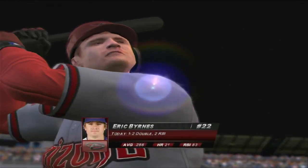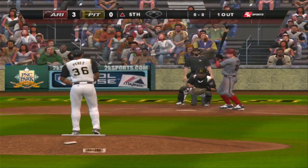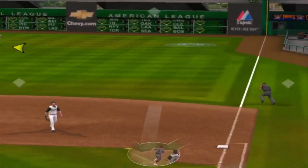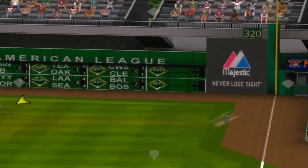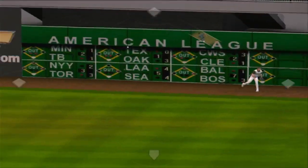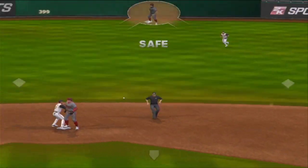Eric Burns. 1 out, nobody on. First pitch, here it comes. This one swung on and hit down the line in right. Off the wall on a hop. He's going to try and stretch it. Now over to second, and he beats the throw to second.